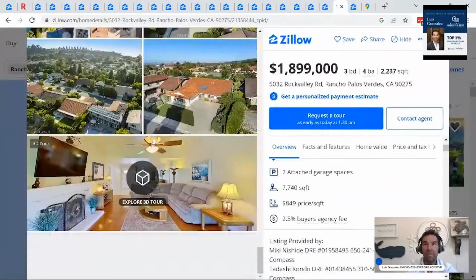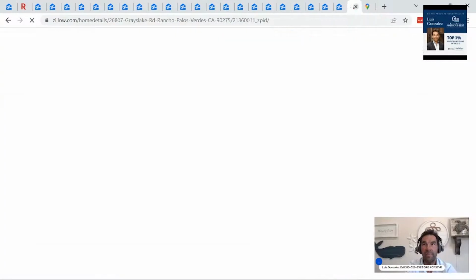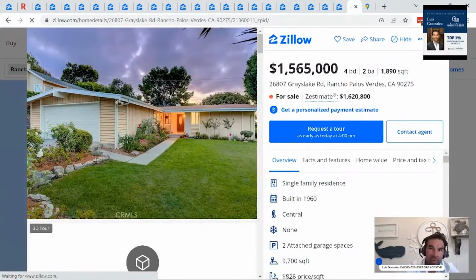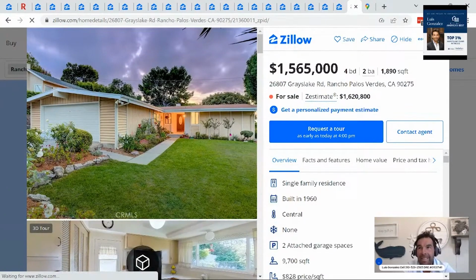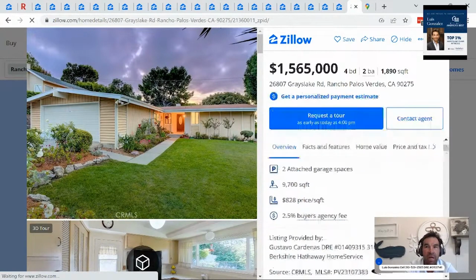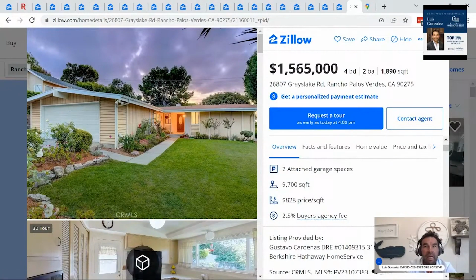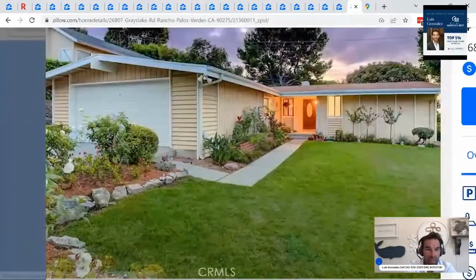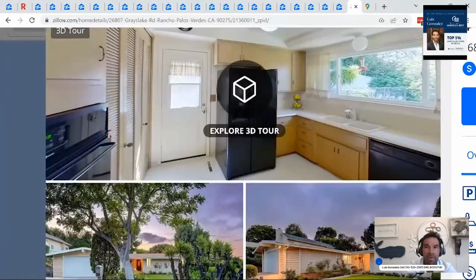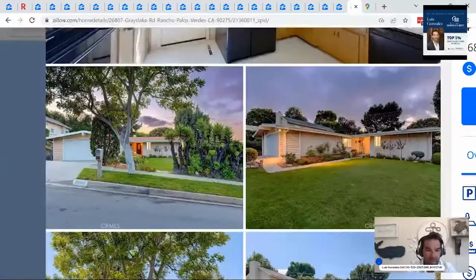Let's move on to the last one I'm going to show you today. It's going to be here at 26807 Grace Lake Road, Rancho Palos Verdes, at 1890 square feet at 1565, a 4-bedroom, 2-bath, built in 1960, 9,700 square foot lot at 828 a square foot. Let's see here. This is a 4-bed. 4-bedrooms are very popular. People like 4 bedrooms.